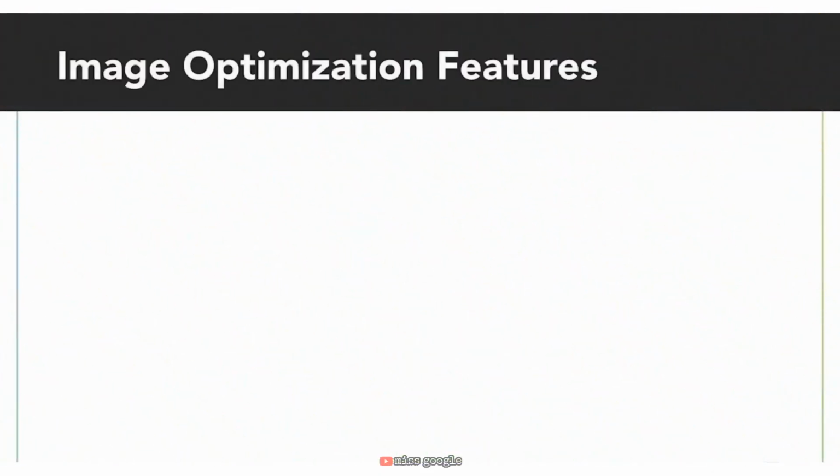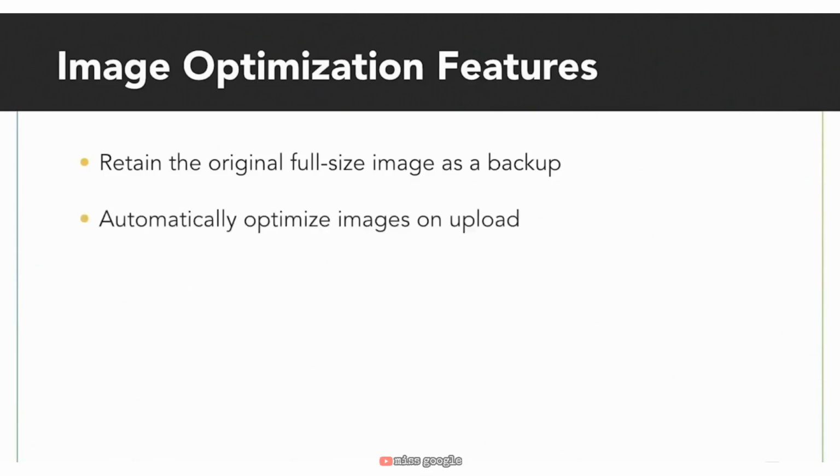When you're selecting a plugin that'll optimize images, you want to make sure that they can retain the original full-size image as a backup, just in case. They also should automatically optimize images upon upload. And a feature you don't need right now, but you might want in the future, is a new image format called WebP. This isn't supported in all browsers yet, so you don't want to create and upload WebP images, but they are a more modern format, and about 25% smaller than PNGs and JPEGs. So, if your image optimization plugin can handle this, you're ahead of the curve.